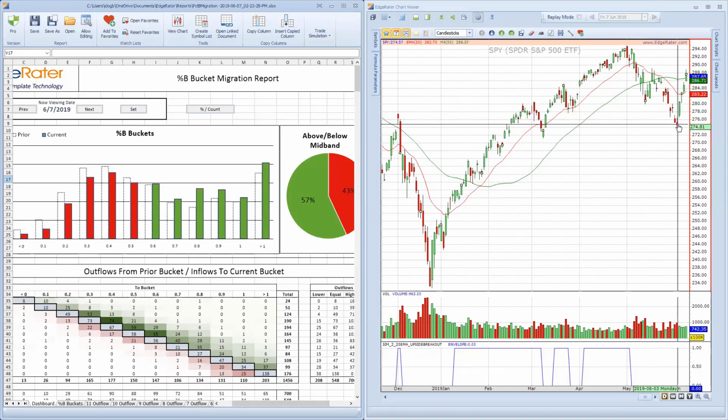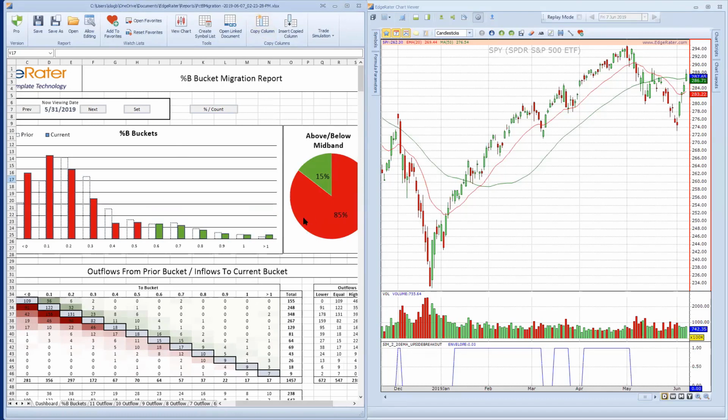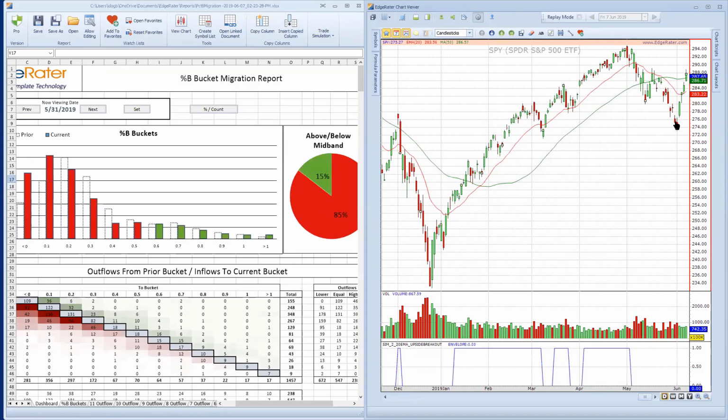And last weekend, it was this bar here, and the bucket situation, which I talked about last weekend, looked like this, with somewhat extreme buckets, 85% and 15%. But I did point out that this is somewhat extreme, but it's not as extreme as it was on December 24th, when we had 99% of stocks below the mid band and most of the stocks below their lower Bollinger Band. Super extreme there. But we're at a fairly extreme level at 85% and 15%, with most of the stocks below the mid band.